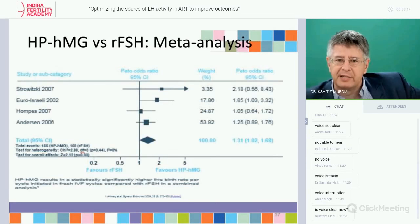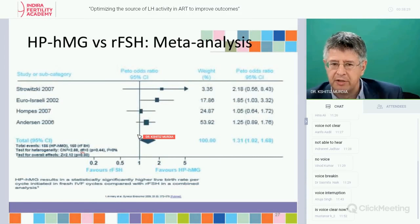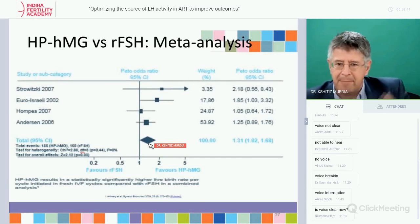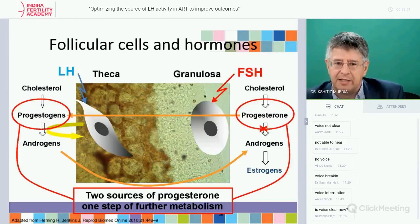When you look at the meta-analysis of menopause and live birth rate, you see very clearly that if you use in normal responders the menopause, the HMG, compared to recombinant FSH, the live birth rate at the end is higher in favor of HMG, in favor of menopause. This is about 3-4% more. Well, it's not massive. Okay, it's the extra 3-4%, 3-4 patients on 100. It's always that. Now, why is this?